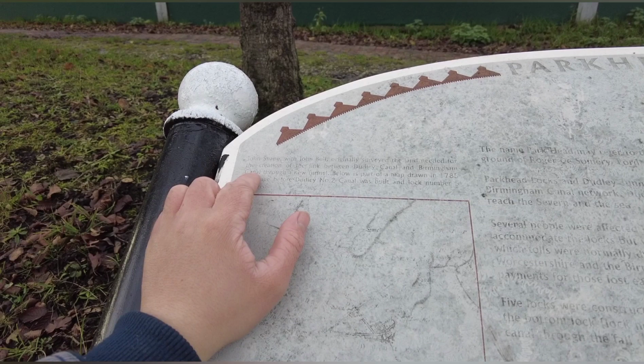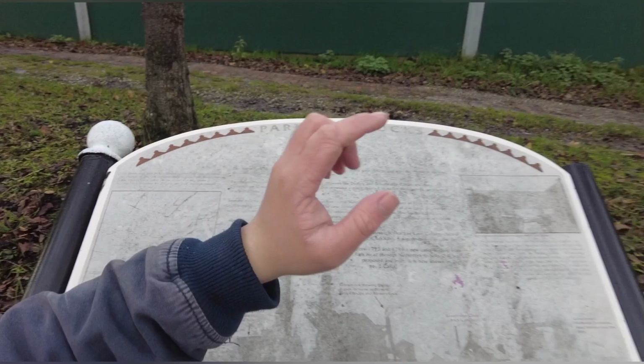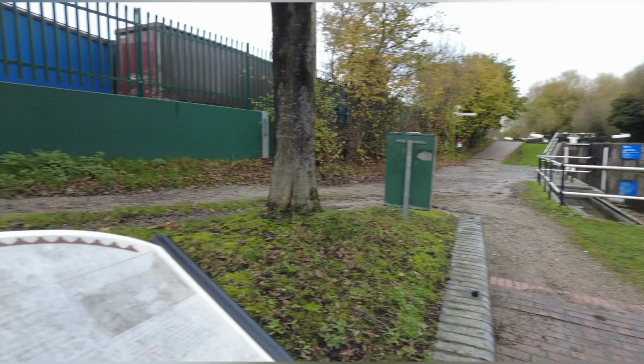But it says there, John Snape with John Bull originally surveyed the land needed for the creation of the link between the Dudley Canal and Birmingham Canal through the new tunnel. So that actually will take you all the way to the BCN main line if you go through the Dudley Tunnel through the limestone mines. So it is a big canal section there, goes pretty far in.